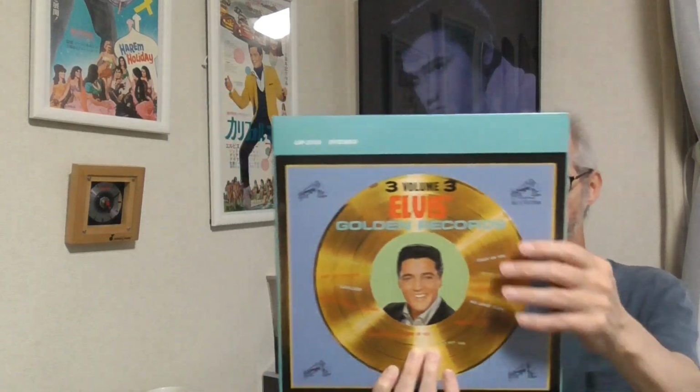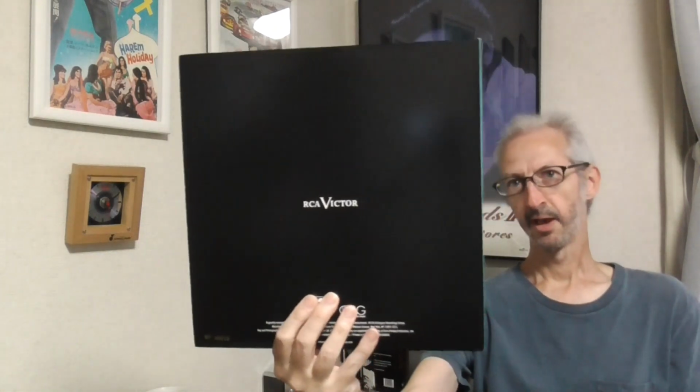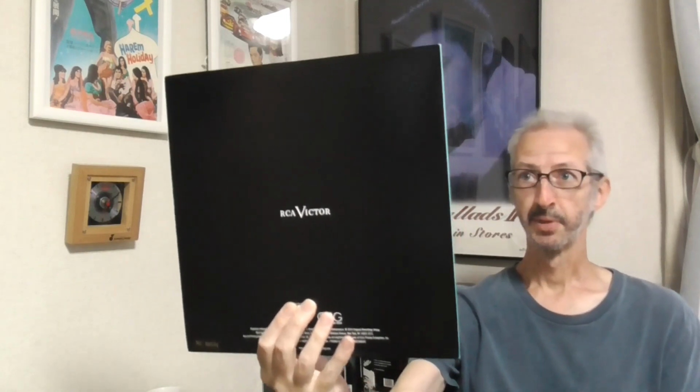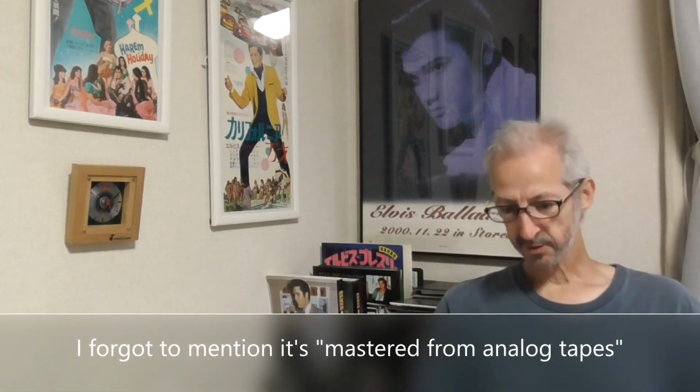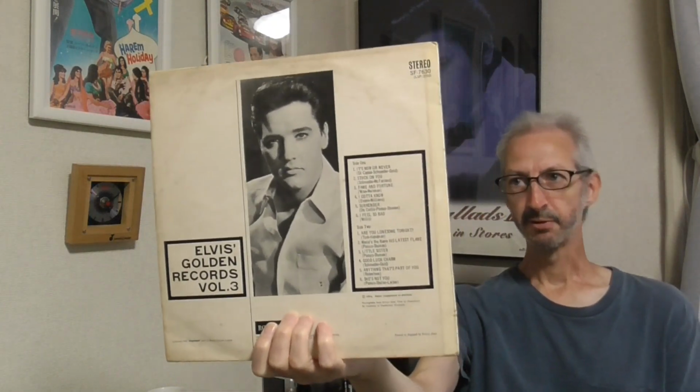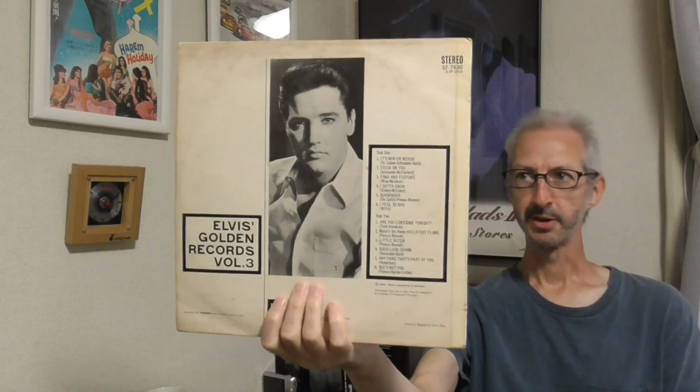So to return to my hypothetical questions, which ones would I keep? For a plain copy, I would definitely choose this one here. This is the ORG 2LP set. This definitely sounds the best of the bunch, even though, like I said, all of them sound really good. And as a collector's copy, I will probably keep this one here. This is the UK stereo copy. Because, as I say, this is particularly difficult to find, and it's a nice copy actually.